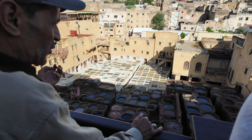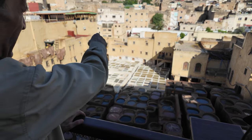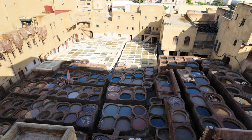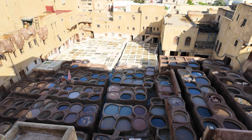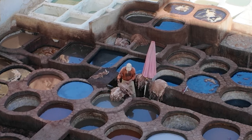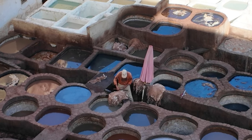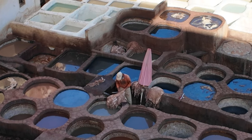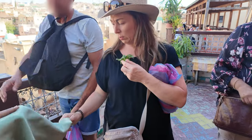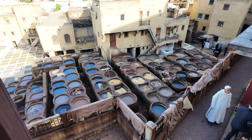The tannery guide tells us that the raw hides from goats, sheep, and cows are first placed in the white wells with water, salt, lime, and pigeon droppings. The pigeon droppings provide ammonium, which helps soften the hide to make it easier to remove the hair and fur, but it also produces a horrible odour that you can smell well before you enter the tannery. We were given mint leaves to try to mask the stench, but I'm glad we were able to watch from the terrace rather than down at the wells.